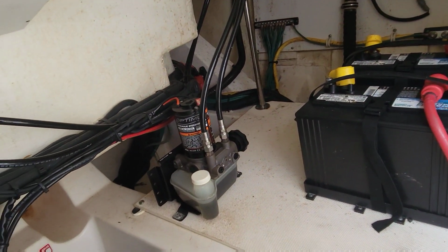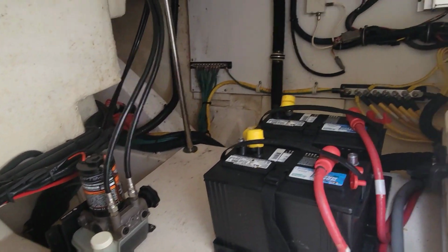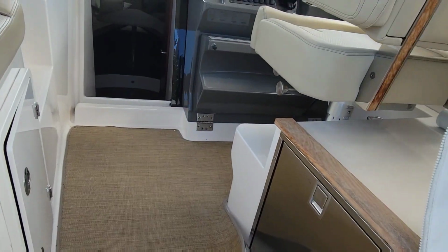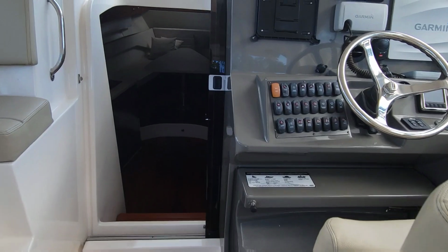I think it won Boat of the Year or something like that, just because of the design of it with the outboards under the cover. It's one of the first of its kind. All right, let's get out of our hole here. I'll tell you what the problem is here.